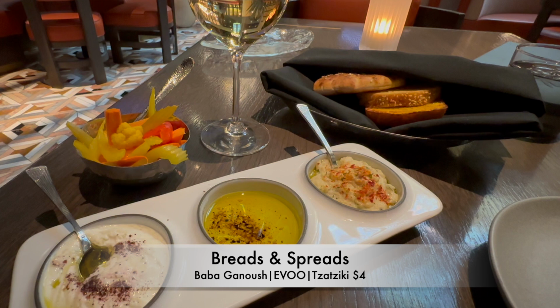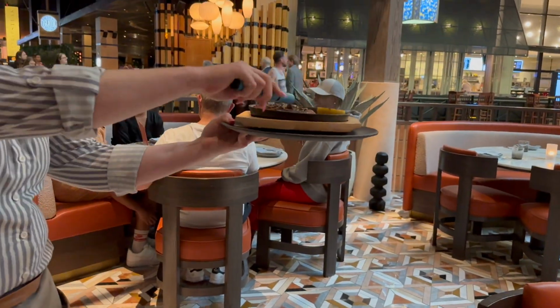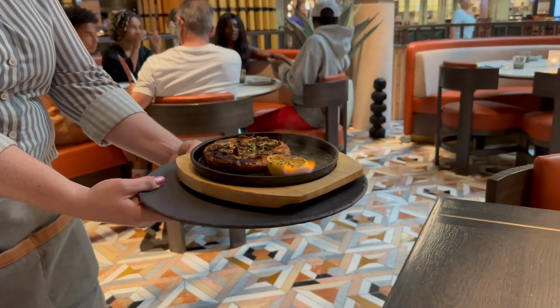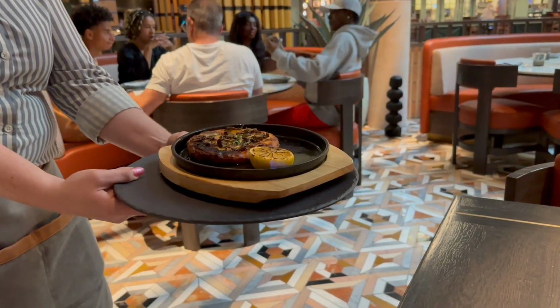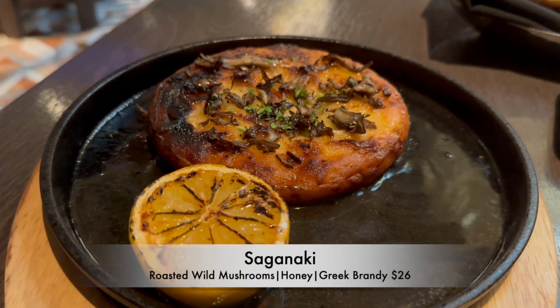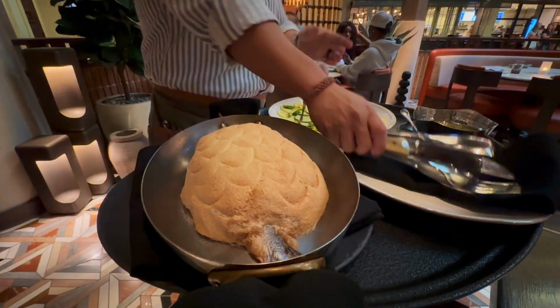And I wanted the bread because I knew I was going to have some flaming cheese coming my way. So I got the saganaki, and nothing makes you feel like a tourist more than flaming food. But this was great. I really, really like saganaki, and this was very well done with some mushrooms. Really enjoyed it. And I wanted to stick with the tableside theme.